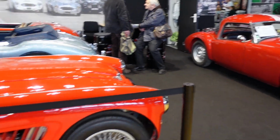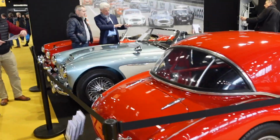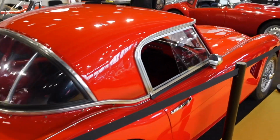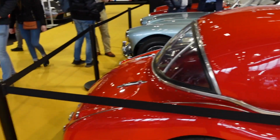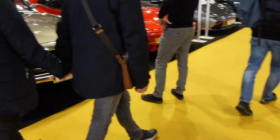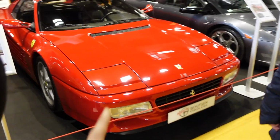On this side we have some more MGs. There's a lot of classics here, so maybe I'll cut the video in two, see how long it gets. And I'm gonna go walking to that side. So I see some other cool cars here. Nice Fiat, Mercedes-Benz SL, cool Testarossa.